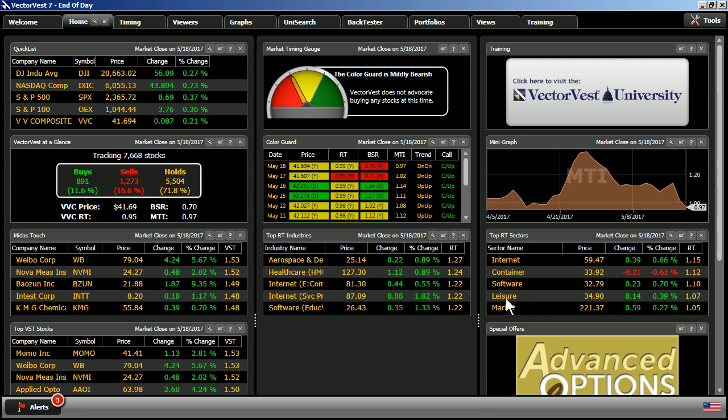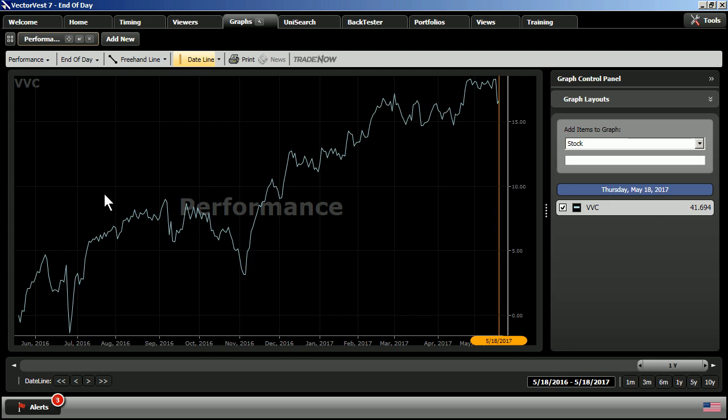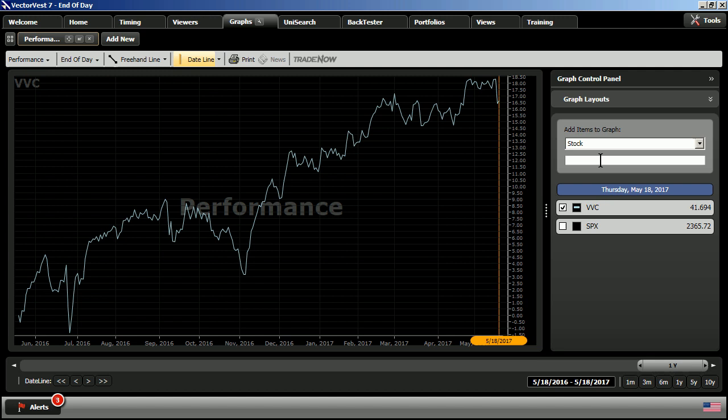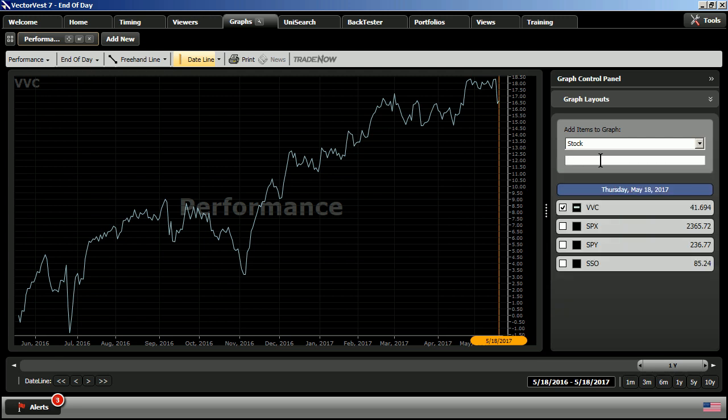From the home page of VectorVest, we'll open up the Graph tab, and we'll open up a performance graph. A performance graph lets us overlay several stocks one on top of each other and compares their performance on a percentage basis from a common starting point. So for our demonstration, let's start with the S&P 500 index represented by the SPX. Then the regular ETF, the Spiders, SPY, the 2 times leveraged ETF, SSO, and the 3 times leveraged ETF, SPXL.